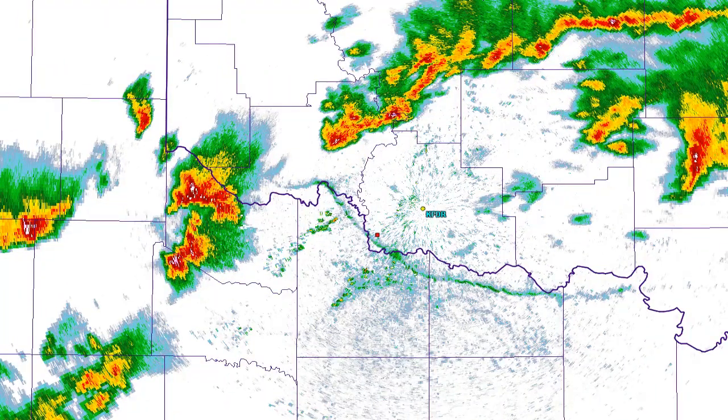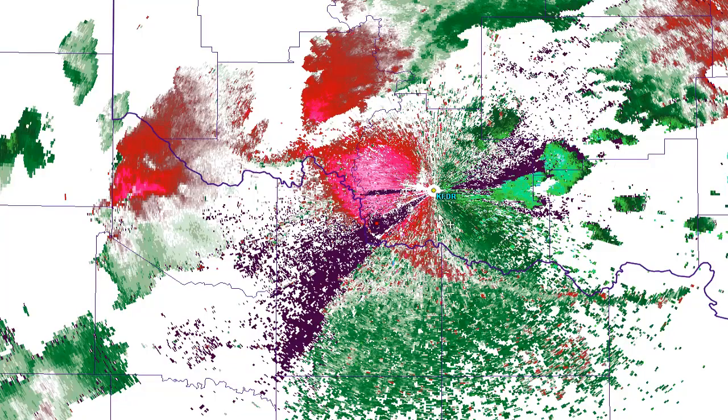We can see the outflow boundary on the velocity. See the very strong east-northeast to west-southwest flow there. And we can see the directional change right there, pretty much identifying that as our outflow boundary.